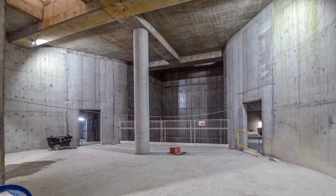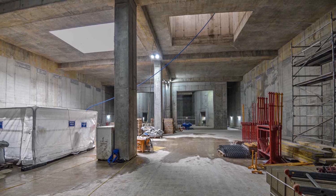And this is the top of the shaft itself. So this is where the air will be sucked up, and then into the basement. And we're looking from underneath the plenum towards the shaft. It's huge and it's rather like the turbine halls at power stations. And this is where the fans will be housed.